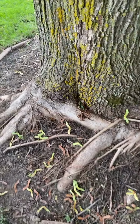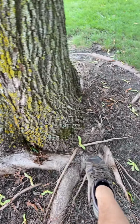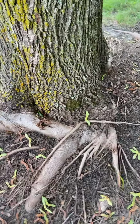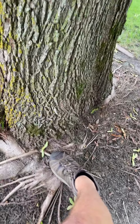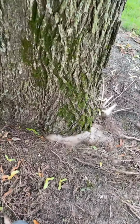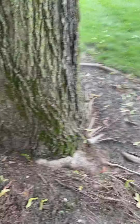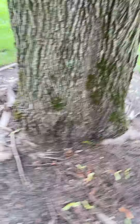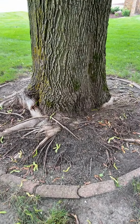So you can see, I'm going to kind of point with my foot. You can see this very large root here going around. Well, that root, and then it wraps around. You can see it going right along here, and it comes all the way back along here and back around. That root is called a girdling root, and so it is literally strangling the tree.